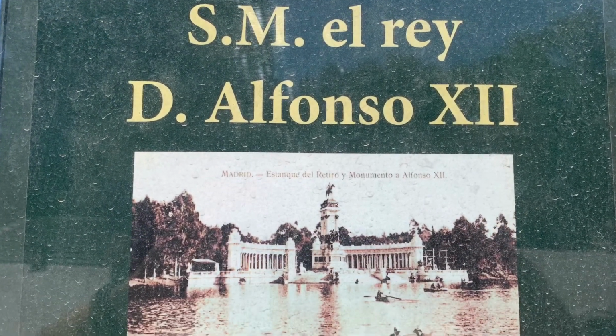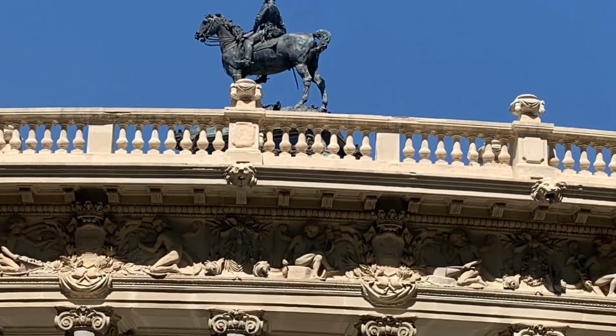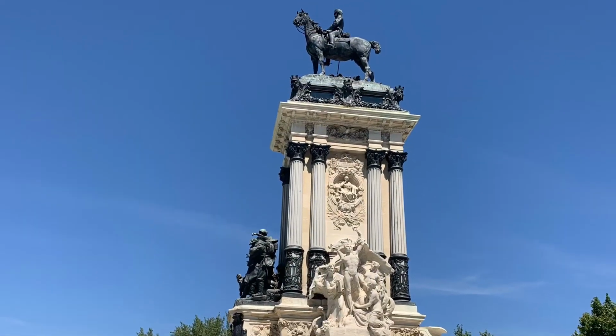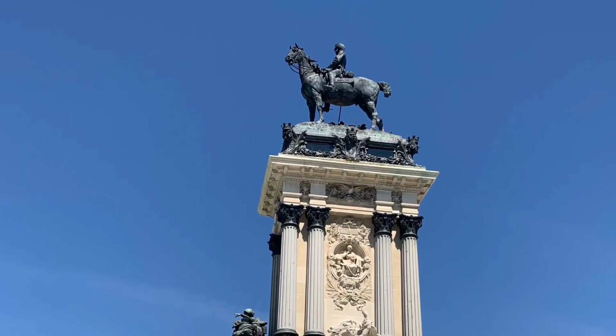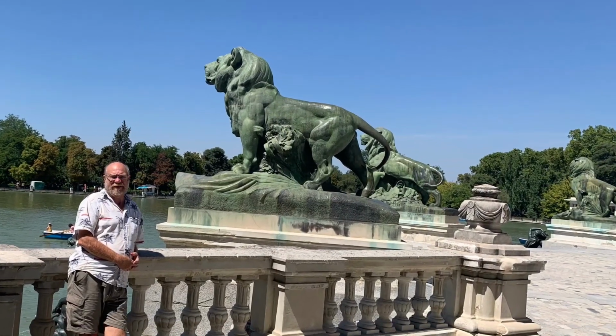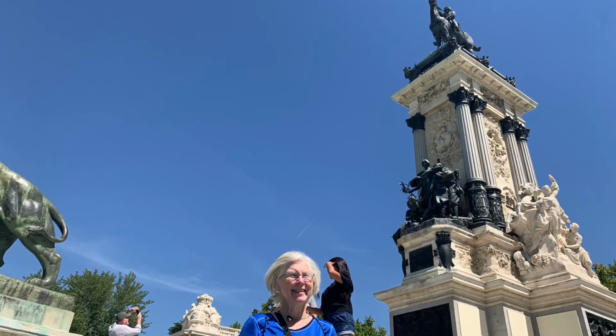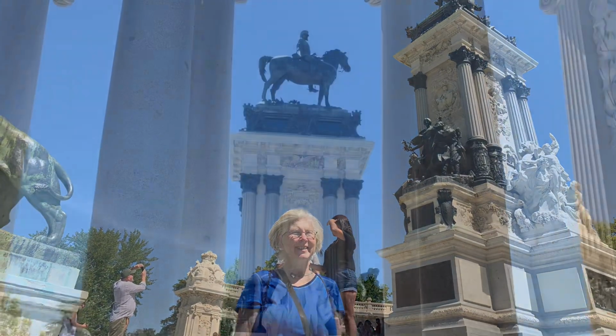There's a very large monument to Alfonso XII. He was the King of Spain from December 29th, 1874, until he died in 1885. He was only 27 years old when he died of dysentery, and he actually is the last King of Spain to ever die in office. His son then became the king and ruled for over 45 years.